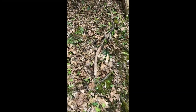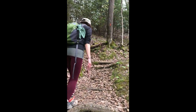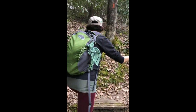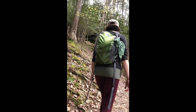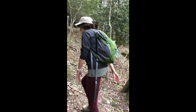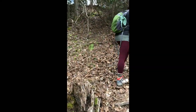Now slow down. Now this part's really rocky and rooty. It's got a lot of roots. So watch your step. Keep your hands out. If you have a stick or a hiking pole, this would be a good time to use it. But yeah, don't have your hands in your pockets or be reaching for stuff when you're walking uphill on terrain like this, because you might hurt yourself. So be aware of your surroundings.